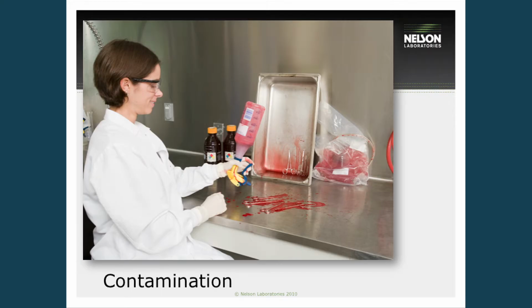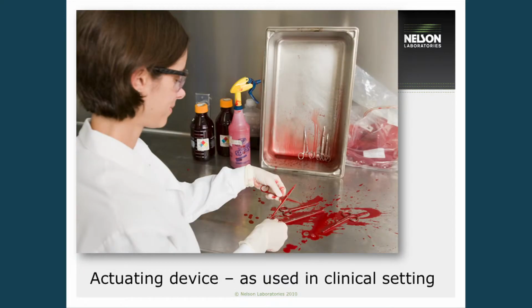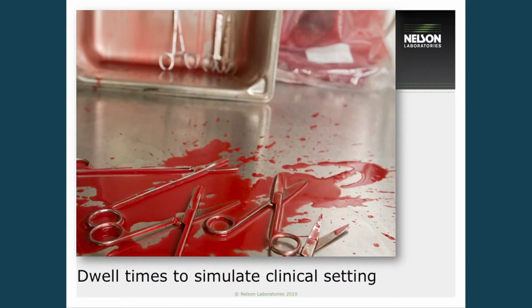So here are some pictures just to demonstrate some of the contamination procedures that we do in our laboratory. Here's one of our analysts contaminating just some simple scissors, actuating these scissors so that the test soil gets into the cracks and crevices. And then here's some devices just sitting on our stainless steel counter to simulate the dwell time necessary before we start the cleaning process.